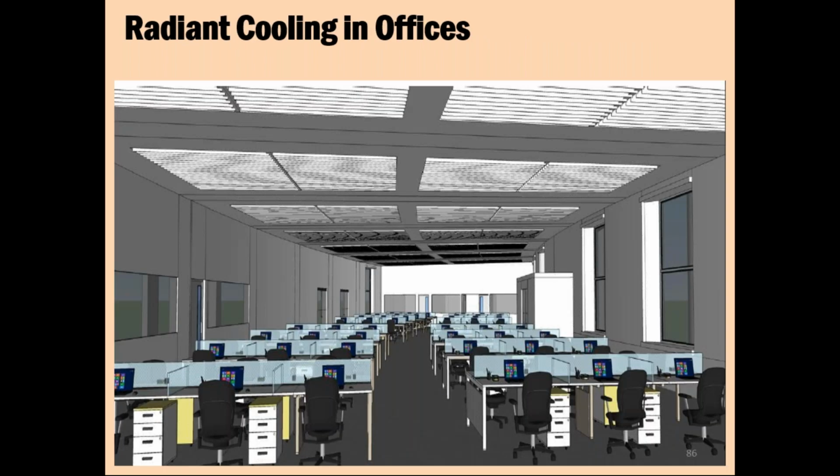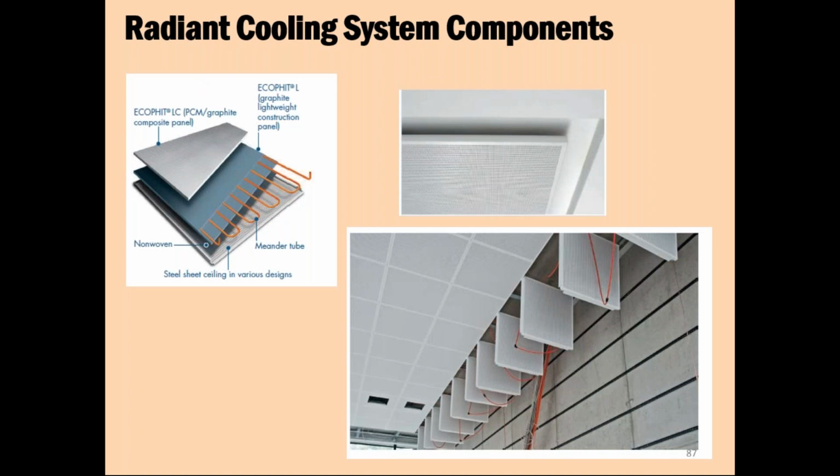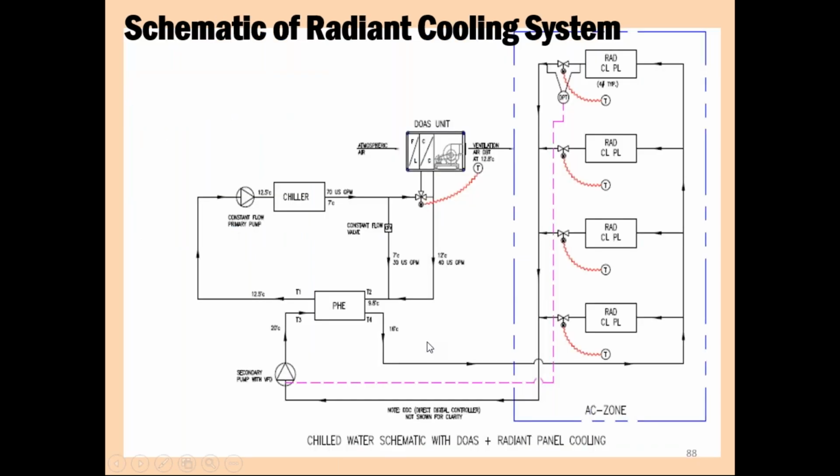So this is how a radiant cooling in an office would work. These kinds of sheets are used in these office areas, and through these orange colored coupled pipes, there is a flow of chilled water through this system. So this is the schematic of the radiant cooling system.